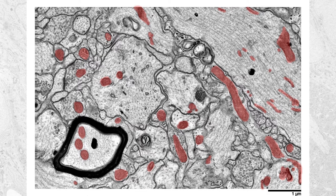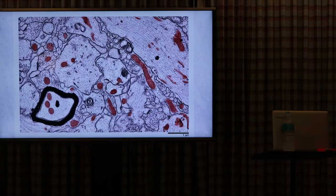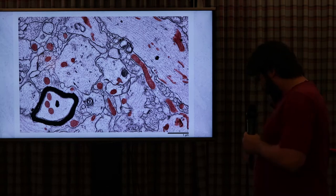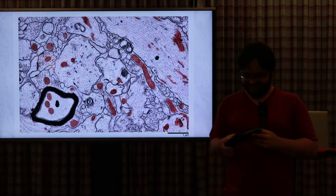So I have a question. How do you take these images? Are you slicing the brain into thin layers and photographing each layer? Yeah, you actually have some brain in my wallet right now.